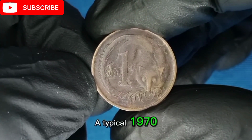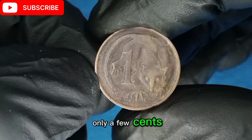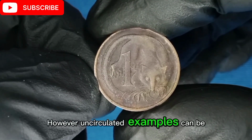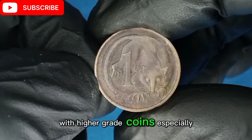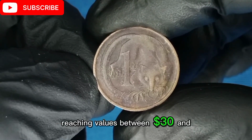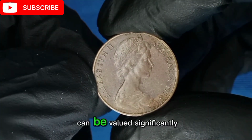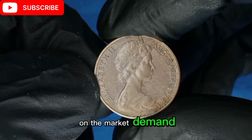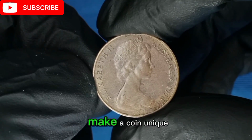A typical 1970 1-cent coin in well-circulated condition is usually worth only a few cents, sometimes between 10 to 50 cents depending on condition. However, uncirculated examples can be worth anywhere from $5 to $15, with higher grade coins, especially those graded MS 65 or above, often reaching values between $30 and $100. Proof coins, which were struck with special care for collectors, can be valued significantly higher, sometimes over $150 depending on the market demand. What really excites collectors though are error coins, those rare minting mistakes that make a coin unique.